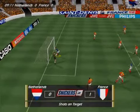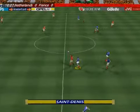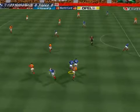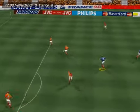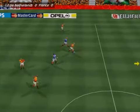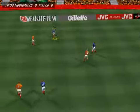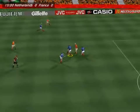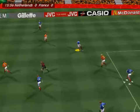Saved by the keeper. The first real effort on his goal, and he was more than equal to it. Yeah, it's nice to get the first touch out of the way, John. Zidane. Barbossian. The ball played well upfield. De Boer. Yes, good challenge there. Cocu. The ball brought down on the chest. Thuram.